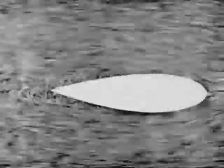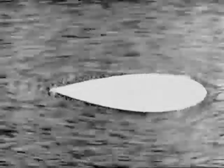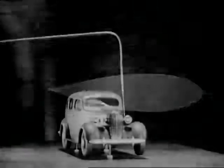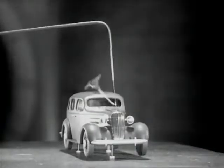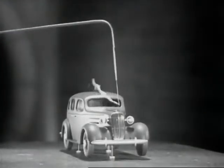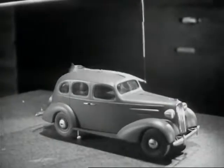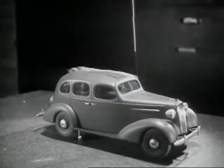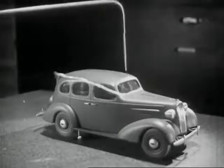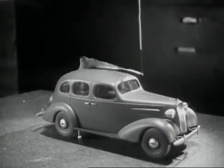Such streamlining makes it easier for an object to get through the air by reducing wind resistance. The higher the speed, the more it helps. Any automobile traveling through the air meets the problem of wind resistance, so engineers set about applying the principles of streamlining to the automobile. And by rounding the contours and tapering the rear, have smoothed out the flow of air around the body of the modern motor car and smoothed out eddies at the rear.